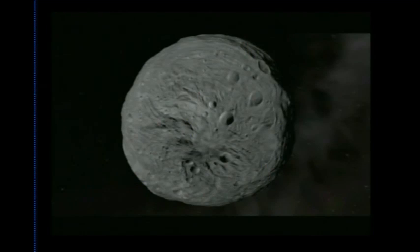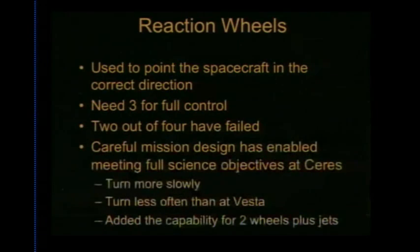Let's see. So then one more thing that may be of interest in terms of how the spacecraft operates, we have reaction wheels, and you may have heard of other missions using reaction wheels and having problems with them. And so we're no different from those. We did have problems with our reaction wheels. We launched with 4 healthy wheels. We need 3 to maintain control. And since launch, we've lost 2 of those wheels.